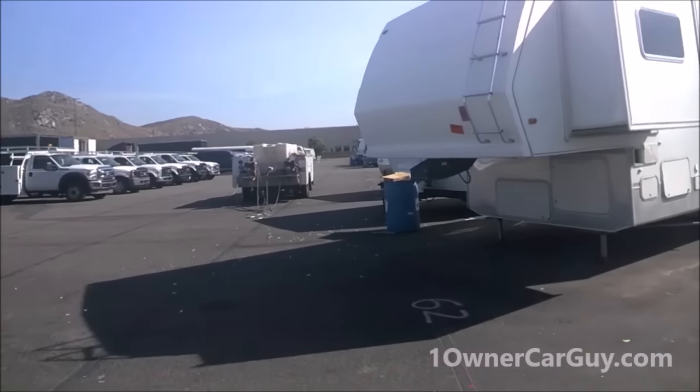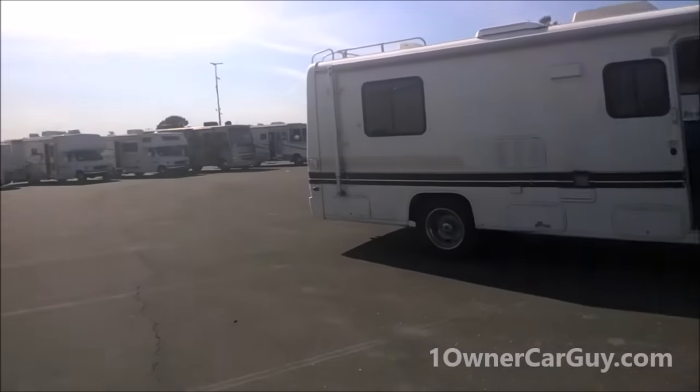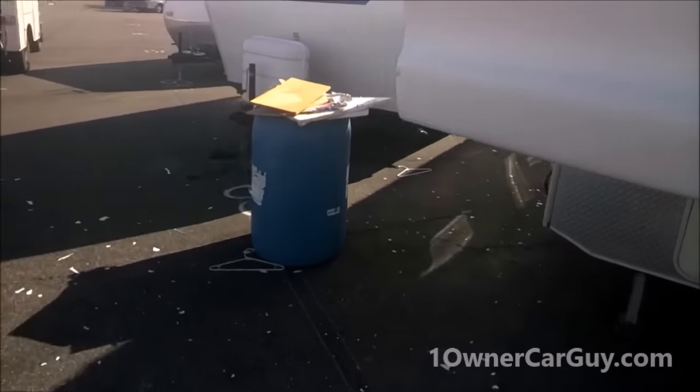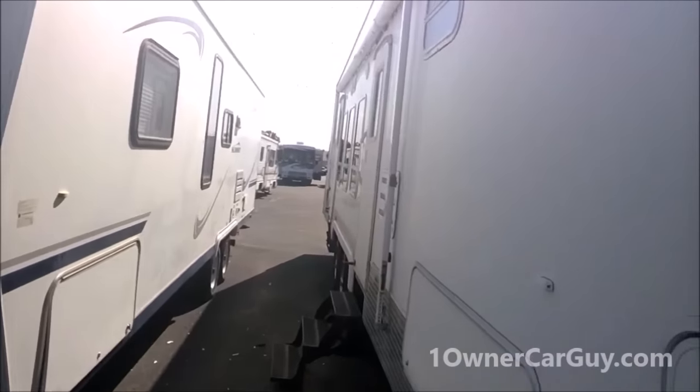That's amazing. 14,000 mile 454 ain't even broken in. See, that's like an 18 and a half year old whore right there. Barely broken in.